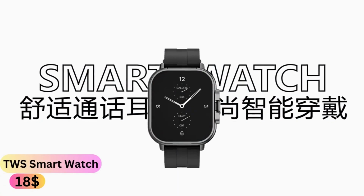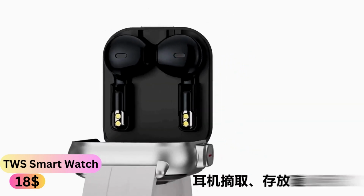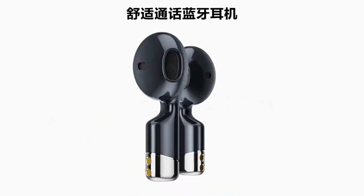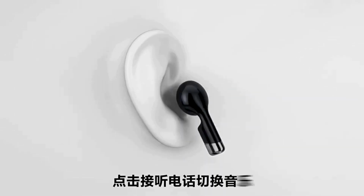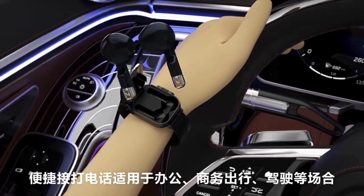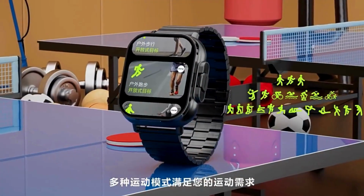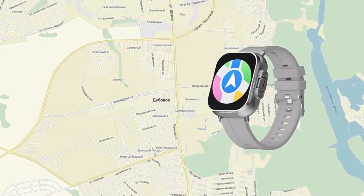The TWS 2-in-1 Smart Sports Watch features a top-quality wireless Bluetooth headset integrated into its design, providing exceptional sound quality for calls and music. This headset is lightweight and ergonomically designed for comfort during workouts, ensuring a secure fit. The combination of the smartwatch's health monitoring capabilities and the headset's clear audio performance makes it an ideal choice for fitness enthusiasts who value both connectivity and performance.